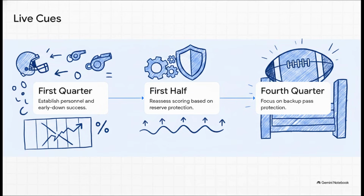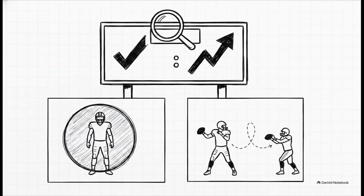If both backup offenses are suddenly staring at third and longs and can't protect the passer, the scoring environment is actively tanking. And if we get a tight one-score game in the fourth quarter, forget about Jared Goff's 2025 stats. They mean nothing now. It becomes entirely a game of backup pass protection and avoiding negative plays. Keep in mind, a third-string quarterback throwing an interception in the red zone does not mean the starting offense is broken.